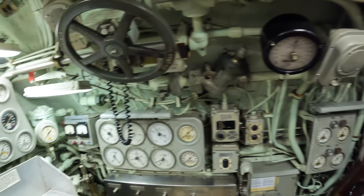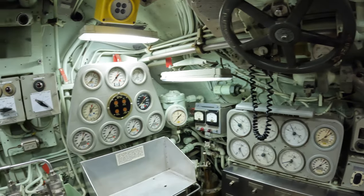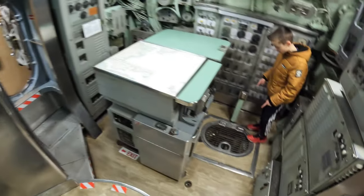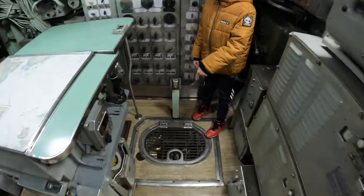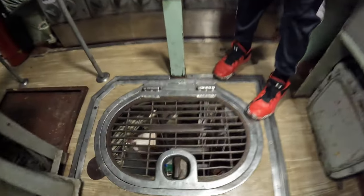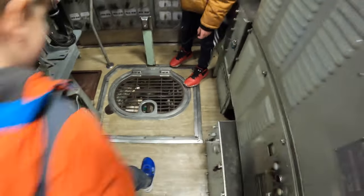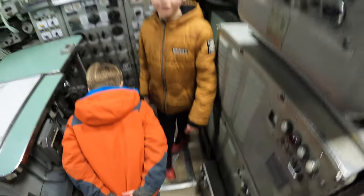Need my coat. Coming in for it, dude. There's the bottom. Who would want it? Yeah, it's the engine room down there. That's freaky. That's scary. You don't want to go down there. Yeah. What if you drop something? Yeah, I know. That's what the guy was saying. If you drop anything, you're never gonna see it again.